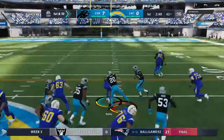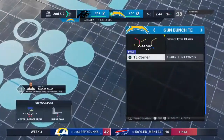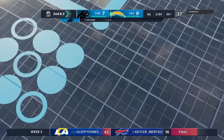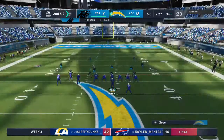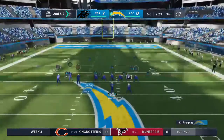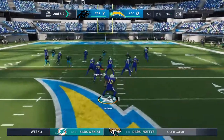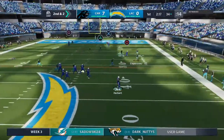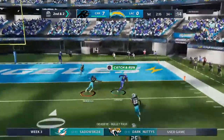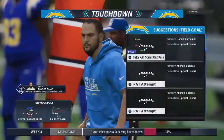They'll run for the first time with Joshua Kelly. This will be stopped about 2 yards shy of the marker. 8-yard gain, 2nd and 2. Off the play fake to Eckler, it's Herbert. That's going to be caught. And he's in for a Charger touchdown.